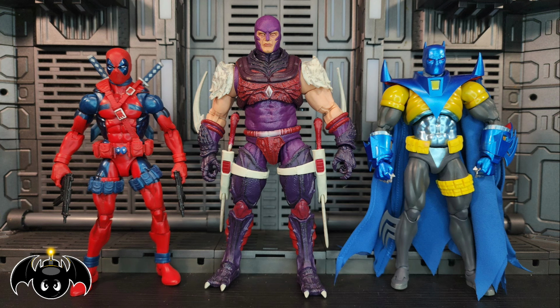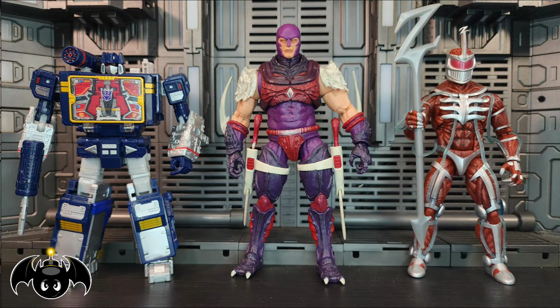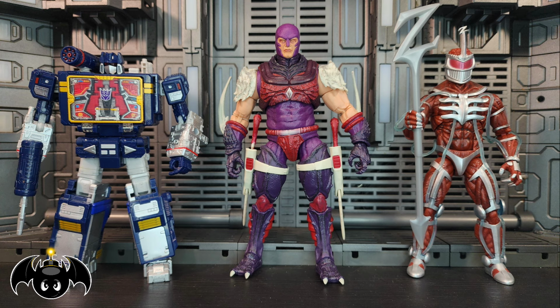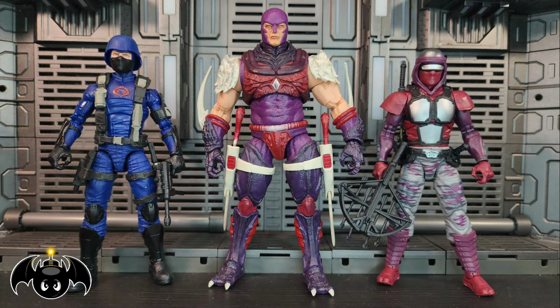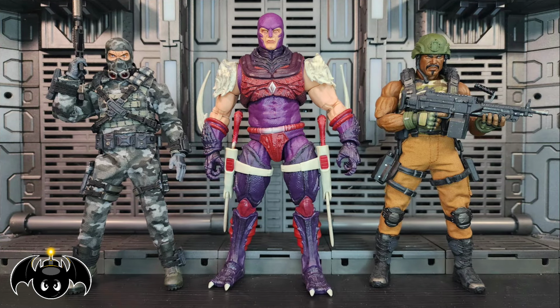So for a quick size comparison, here is Nemesis standing next to a Marvel Legends Deadpool and Mafex Batman figure. Also for comparison, here he is standing next to a Transformers Soundwave and Lightning Collection Lord Zedd. And for even more comparison, here he is standing next to a Mythic Legion Scapular and Mafex Bane. And for some classified comparison, here he is standing next to the retro carded Cobra Trooper and Night Creeper. And for even more Joe comparison, here he is standing next to a Mezco One:12 Collective Firefly and Roadblock.